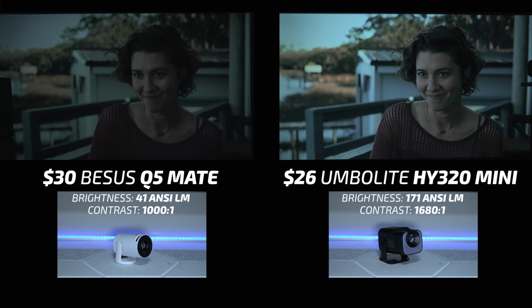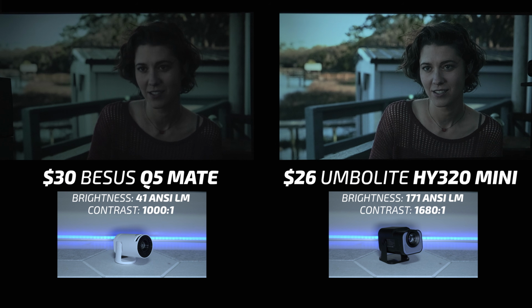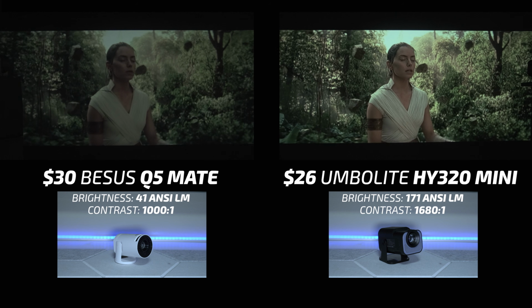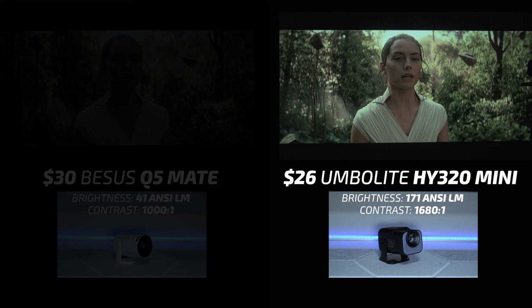Round 2 brings in the Beezus Q5 Mate on the left and the Umbelite HY320 Mini on the right, and at 41 lumens the Beezus is even dimmer than the AntMap from last round, but it still looked slightly better since it isn't crushing shadows as badly, but it still didn't stand a chance against the Umbelite.